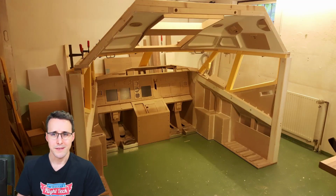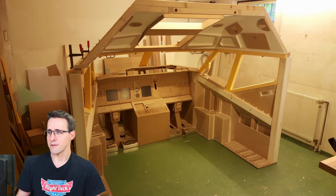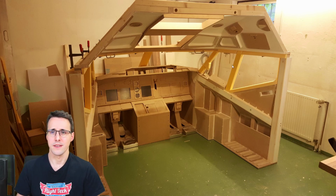So the next picture, wow, and there we see a lot more. So he is definitely building the full size cockpit here. The shell is from MDF and the window frames are built with the same technique like yours. Yep, there you can see it here.